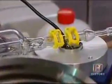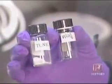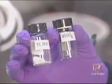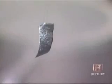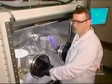Researchers produce the plastic magnets by mixing two chemicals, vanadium hexacarbonyl and tetracyanoethylene. What I have here is the vanadium TCNE that's been deposited on a piece of Teflon tape. The easiest way to tell if it's magnetic or not is to stick it next to a magnet and see if it attracts.